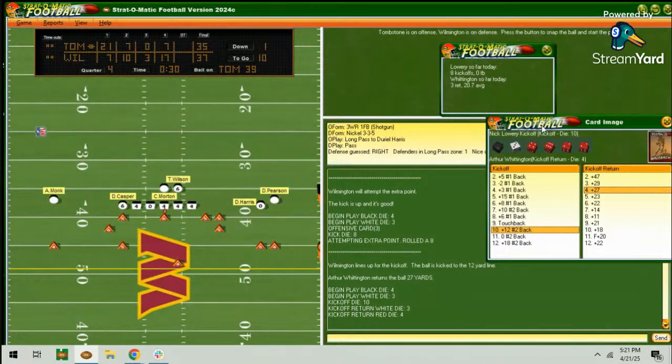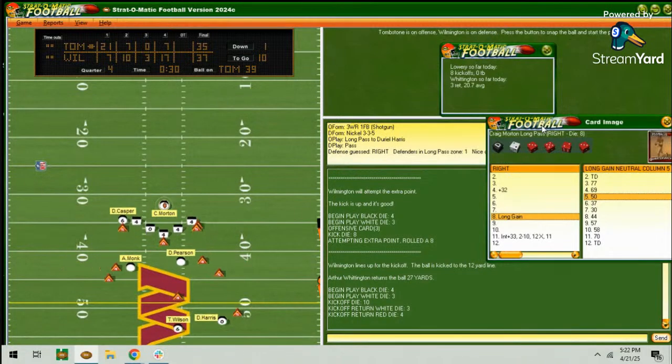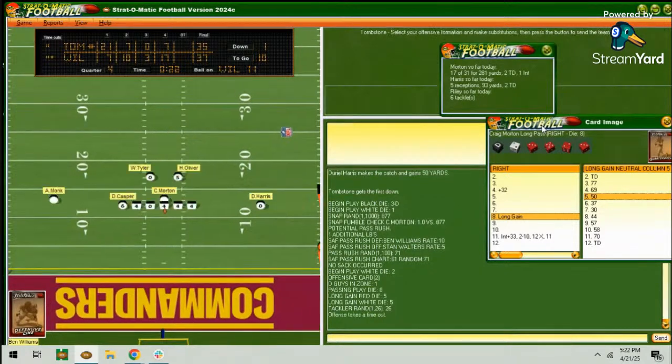It's long to Daryl Harris, 1 man deep. Long gain, 50 yards. Oh my gosh, Craig Morton hits the 8 off his card for the long gain. Down to the 11. Tombstone probably going to take a timeout. As we saw last week, though, he just put his kicker on the field and kicked it because the chances aren't getting any better, but he may take a couple shots to see if he can get in the end zone. So Tombstone takes the timeout at the 11.